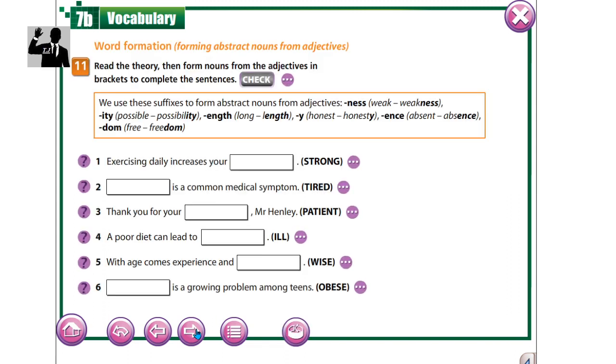And exercise 11, word formation, forming abstract nouns from adjectives. Read the theory, then form nouns from the adjectives in the brackets to complete the sentences. We use suffixes to form abstract nouns from adjectives. For example, weak, weakness, possible, possibility, long, length, honest, honesty, absent, absence, free, freedom. Exercising daily increases your strength.